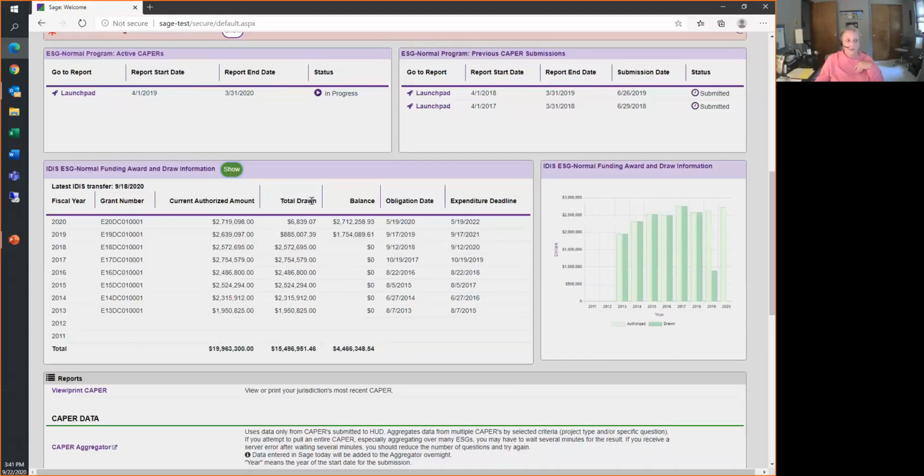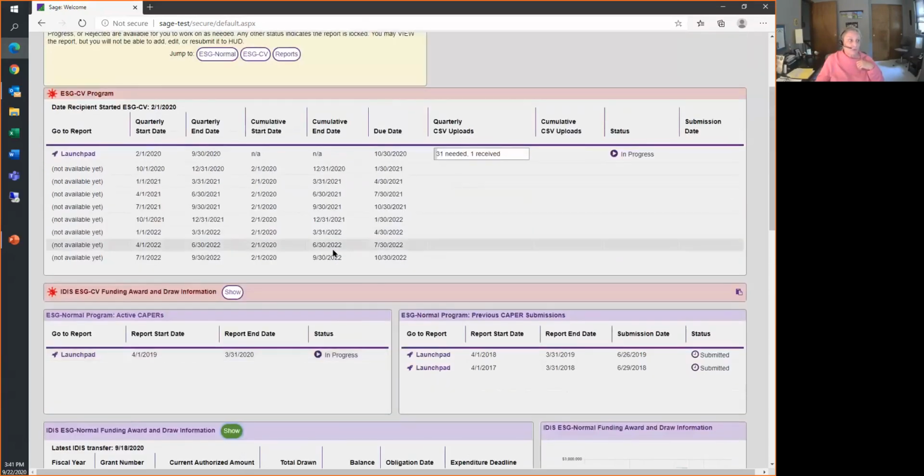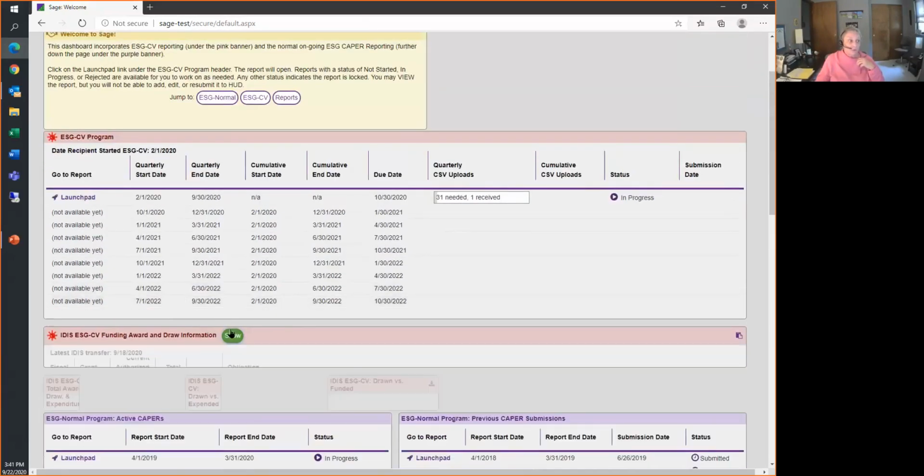You can also see your normal ESG expenditures, or the draws you have made, from the system here. I know many ESG recipients have said to us in AAQs that they don't know whether their finance office has drawn the money. It's just that communication thing going on. You can see right here, this comes in about weekly from IDIS into SAGE. Okay.